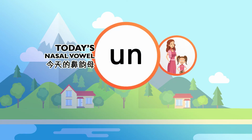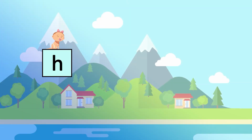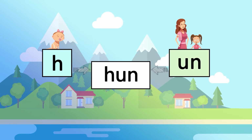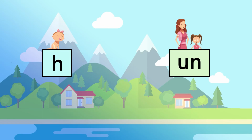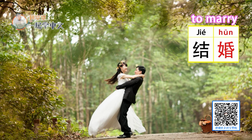Nasal vowel uen, which is written as un. Its four tones are wen, wen, wen, wen. H, un, hun. 结婚. Marry, get married.